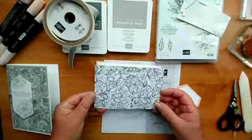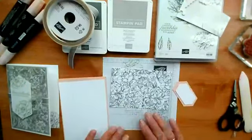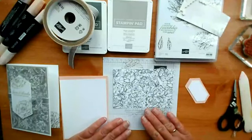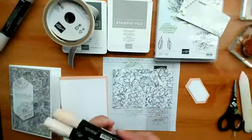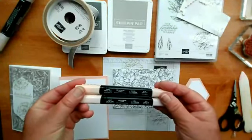I mean, you could get away with it that way, but I think I'm going to do it that way. And I'm just going to use light and dark petal pink blends pens, which I have here. So I've got dark petal pink, if you can read that or not, and light petal pink.